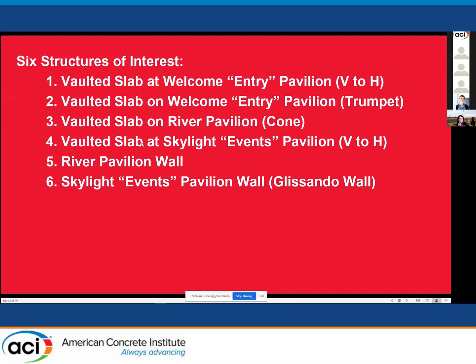And the fourth one is the vaulted slab at the skylight or events pavilion, which is similar to the first, essentially a slab slash wall that transitions from vertical to horizontal. Like I said before, most of the project we deal with is either vertical or horizontal, but almost never at the same time vertical and horizontal. And the fifth is the river pavilion wall, which is kind of a mini-me of the last one, the skylight or events pavilion wall, which everybody mentioned before as the glissando wall. I'll talk in more detail about the challenges associated with all of the previous ones, which will all show up on the number six, the glissando wall.